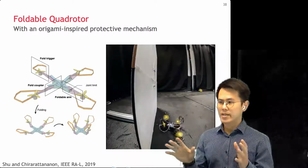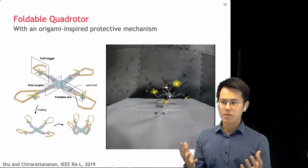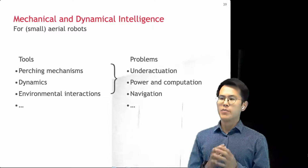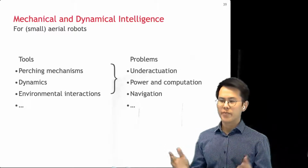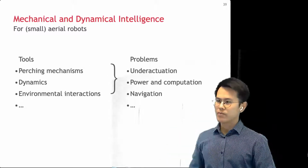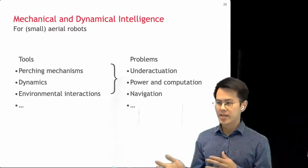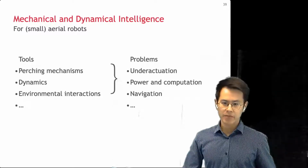So this is basically the idea of using mechanical intelligence to solve some physical problems, to replace some calculation and sensing. And that is the theme of the talk. So I believe, from these examples, you can also think of other tools and solutions based on this kind of thinking, mechanical and dynamical intelligence, to solve problems in other domains too, and maybe not limited to aerial robots. That's probably a take-home message for you.